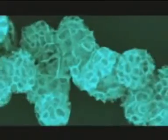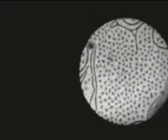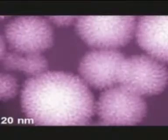In the modern era, a good place to start would be in the 1930s with the development of the electron microscope. So the electron microscope, for the first time, gave us the capability to actually go down and see things that are smaller than what you can see with visible light.